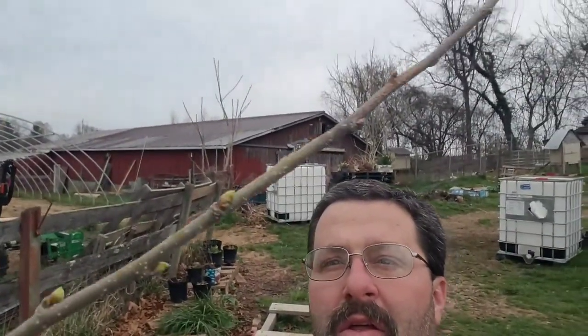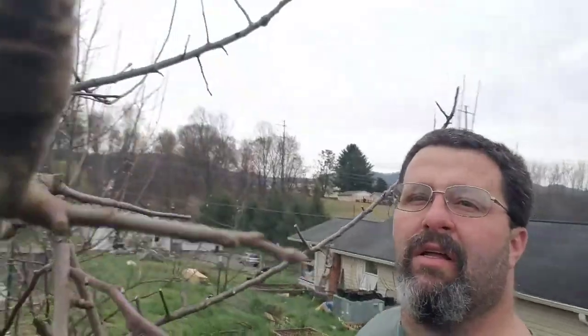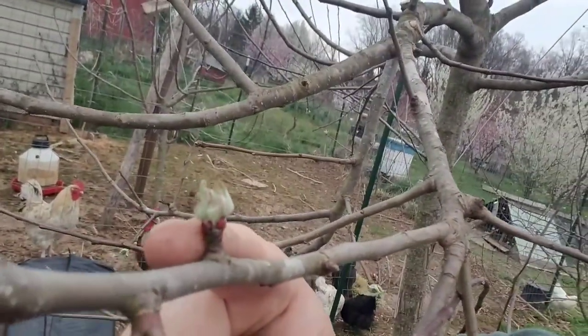Alright, before I start this project, I thought y'all would like a tour of what's going on the farm. Most things are in bud or in bloom. So, dwarf everbearing mulberry. You can see we have growth. That's awesome. This is our gala tree that's being multi-grafted. Let's see if we can get you. Right there. Yeah, this is what we want to see.